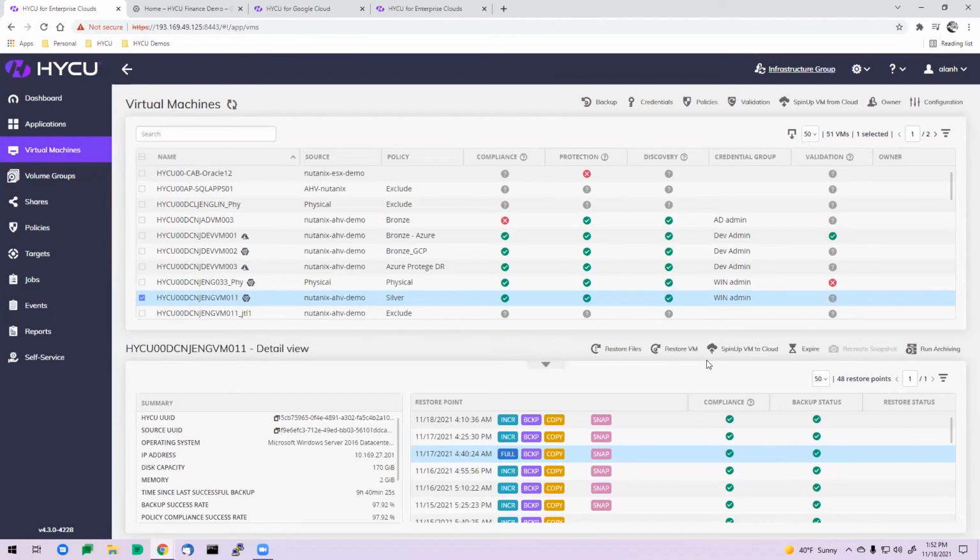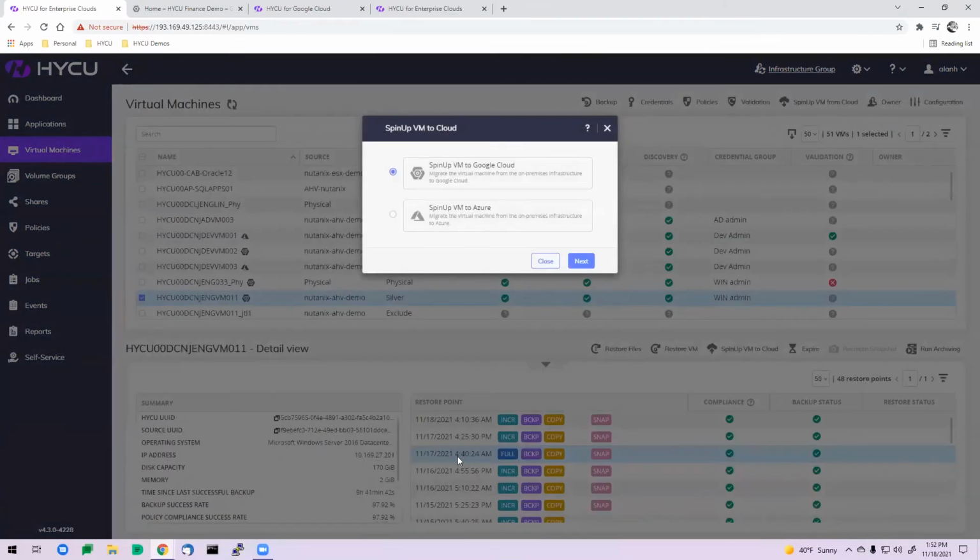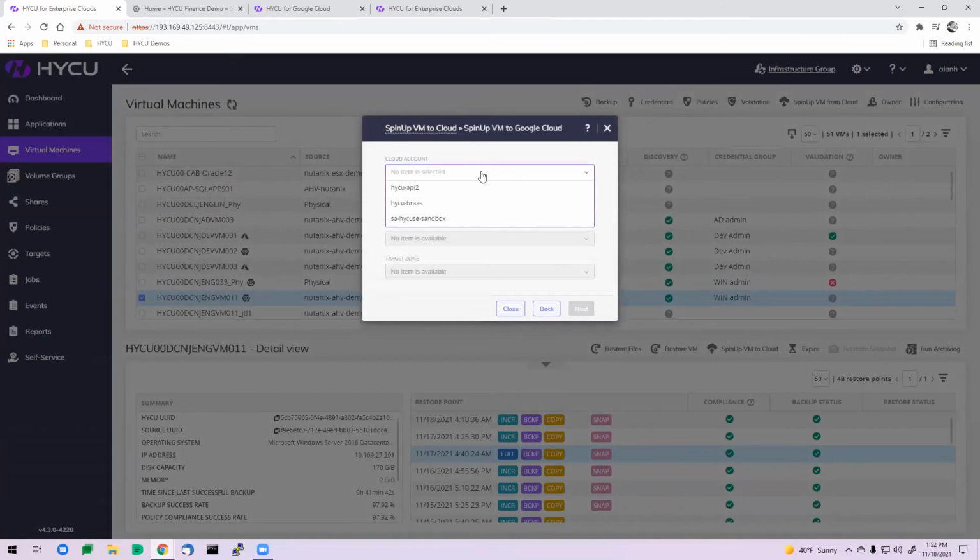I did want to show that spin-up functionality. You're picking that backup image, that restore point you want to pull from, and you're going to tell me that I want to put it into Google Cloud. And this is where you'll select based on what you've entered in that cloud accounts directory. Then we get the window into the environment. You simply tell us what project you're going to go to, what region of the world you're spinning it up in, and so forth.